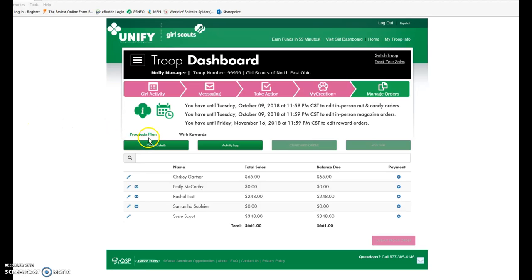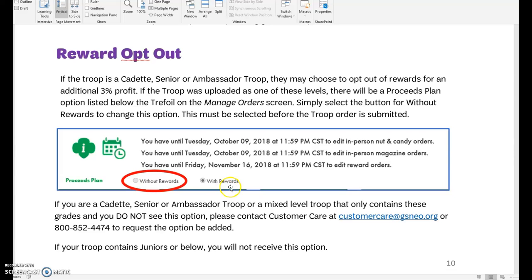If you are a cadet senior ambassador troop, you have the option to opt out of rewards and receive additional profit. If you are marked as one of those levels, there will be an option to choose without rewards. If you are a Daisy, Brownie, or Junior troop, or a multi-level troop, you will not see this option. If you're choosing without rewards, simply hit the radio button here to choose that. The girls will receive patches for the program items, but not any of the reward items or pathway passes.